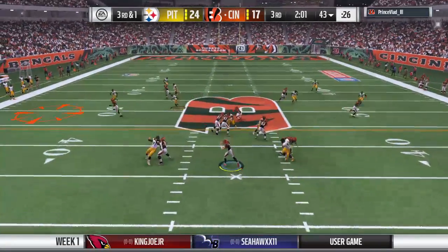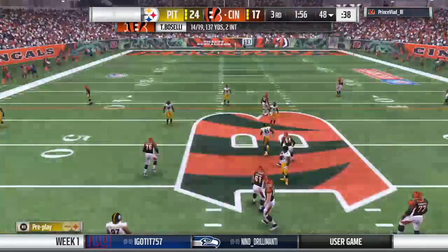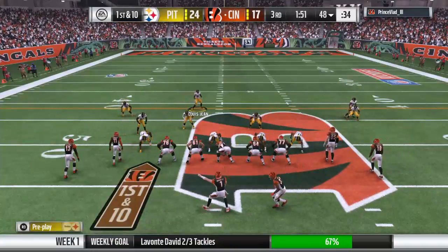They'll look to throw for it on 3rd and 1. And he will find his man on the outside. Give him 5 yards there, and it's enough for the first. Looking to speed things up here, going with some tempo.